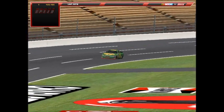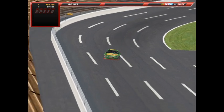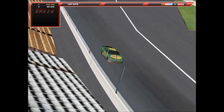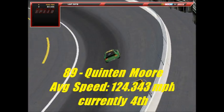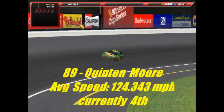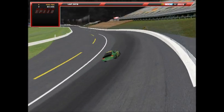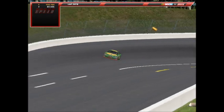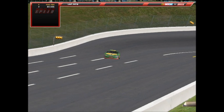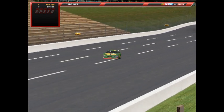Off turn 4, Quinten goes. He'll cross the start-finish line, and 89.506. That puts his lap average at 124.343 miles per hour. So it could have been worse for Quinten Moore, as he could have screwed up on his pit entrance. But nonetheless, that 89 car is up there amongst the top 5 for the moment.